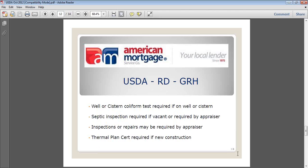If it's on a well or cistern, then there is a test required. If it's on a septic, which is pretty typical in rural areas, if the property is vacant, or if the appraiser suggests that a septic inspection be done, then we're going to have one. These types of inspections, our clients ought to be getting these anyway, right, to make sure that they're not going to have any problems with their property.